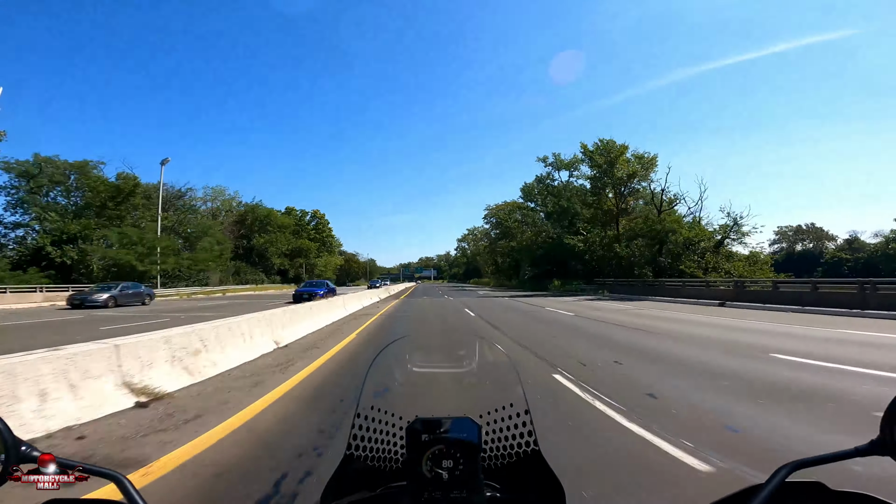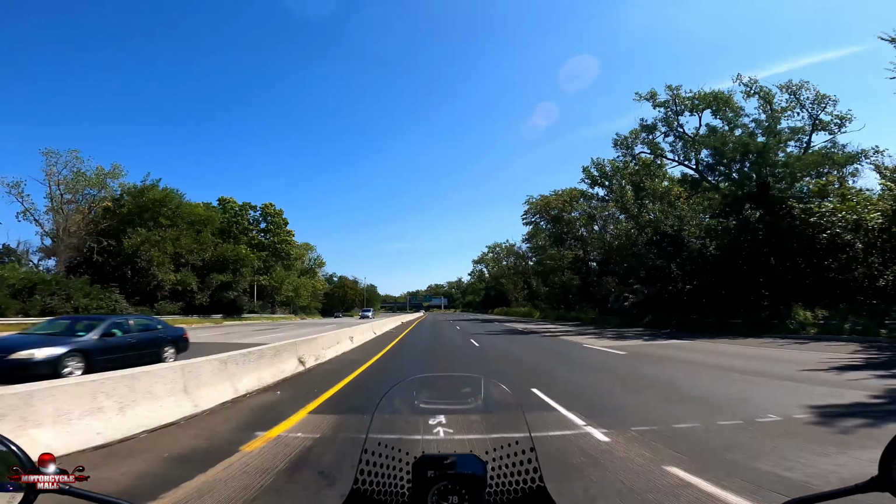Oh, that L-twin is addicting. Ooh, that sounds so nice. You put an exhaust on this thing? Oh man, you're gonna love it. Riding feel, it feels excellent.